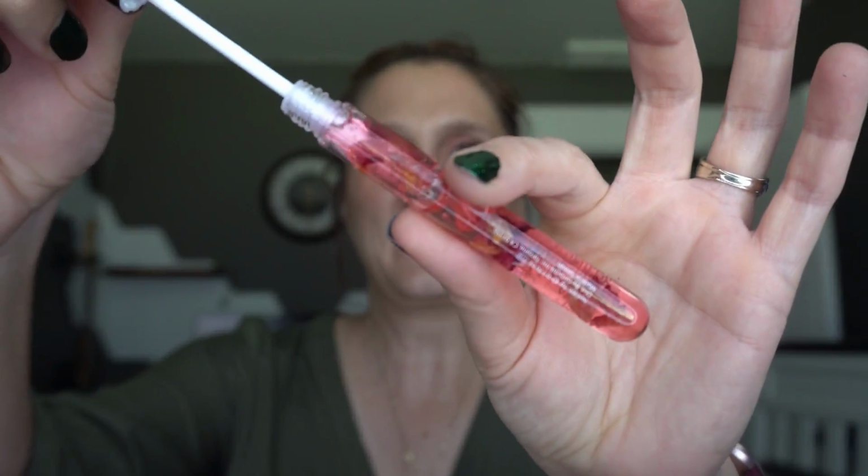All right, last but not least, we're gonna play with this rose scented lip oil. So this is again what it looks like. There are big chunks of flowers in there. It's definitely a thicker oil. It's got almost like a Vaseline type of a texture to it. It's not sticky at all.